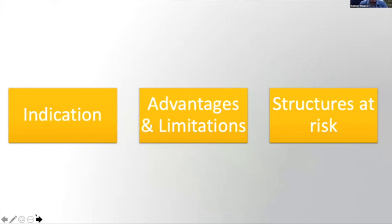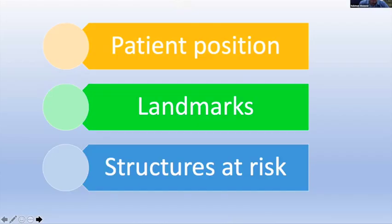And for each approach, we need to know the structures at risk that we can injure during that surgery. So one way of structuring that, whether you are in an interview or in the exam, if someone asks you, tell me about the lateral approach of the hip joint, start by mentioning three fundamental things: the patient position, the landmarks, which are the skin landmarks, and what structures are at risk. And then after that, you start talking through the approach. Once you mention this, everyone knows, whether in an interview or exam, that you actually know the approach very well.